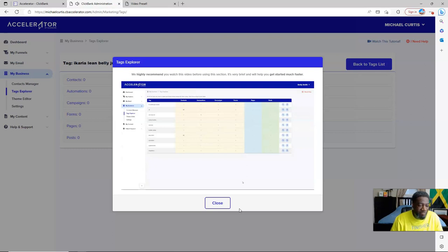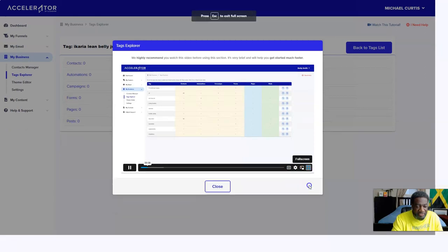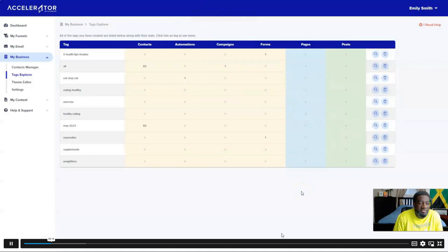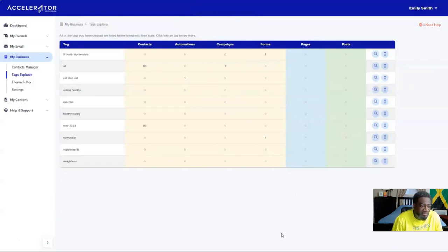It is probably no surprise that Tags Explorer helps you manage your tags. Let's expand this. But the first thing you need to know about tags is that there are two types of tags. There are tags that are assigned to contacts that help you segment your list and better understand the interests of the people in your contacts, and then the type of tags that help you find things better on your account and help you organize things better. No matter which type you're looking for or using, you will find them all under Tags Explorer.